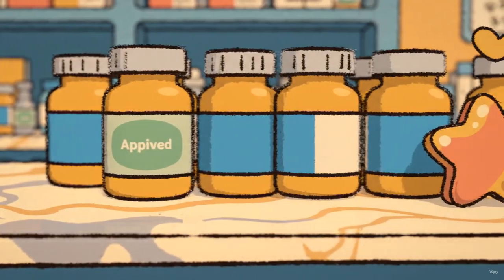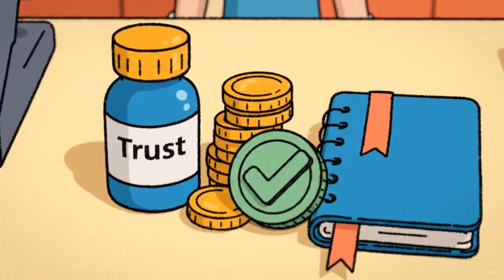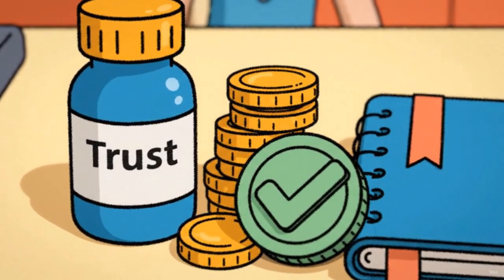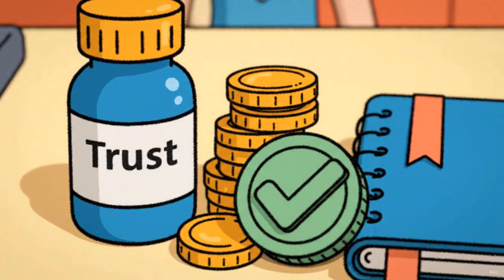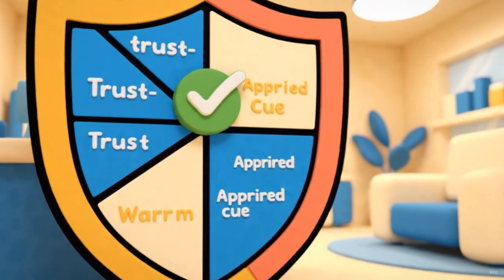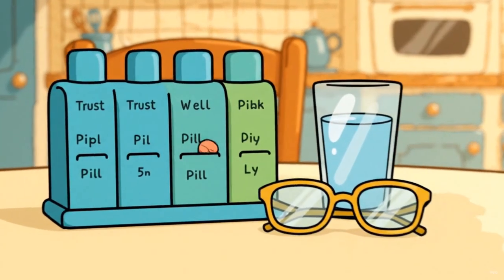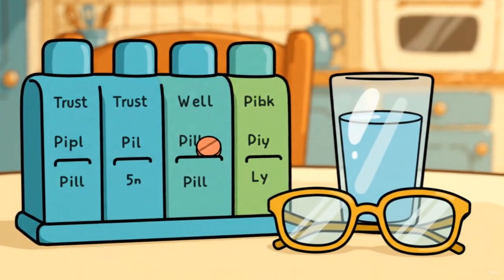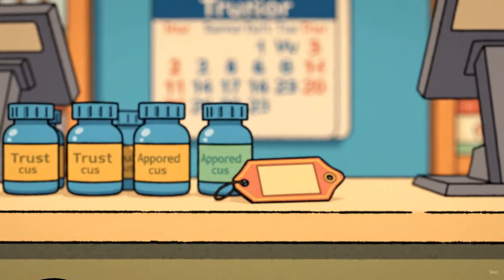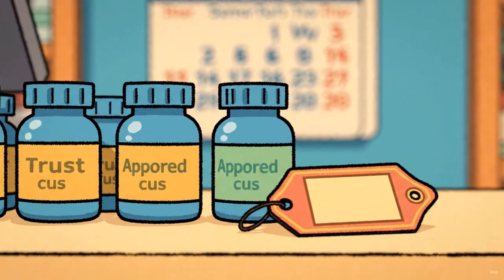Part 3, and this is the one people miss, is the formulary. Big word, simple idea. The formulary is just the plan's list of covered drugs, sorted into tiers. Think of tiers like shelves. The bottom shelf, Tier 1, is preferred generics, often a few dollars or even 0. The top shelves are preferred brands, non-preferred drugs, and specialty medications, where you might pay 25% of the cost as co-insurance. Same pill, 2 different plans, wildly different shelves.